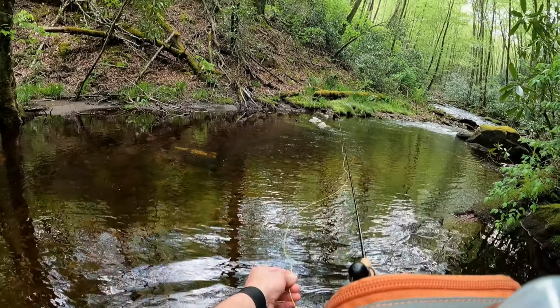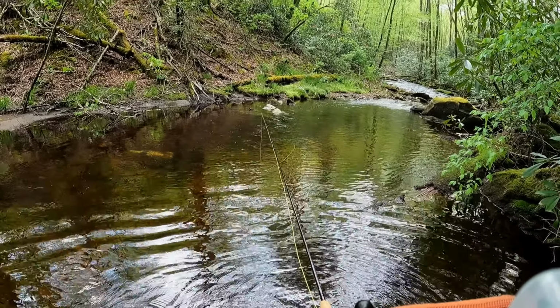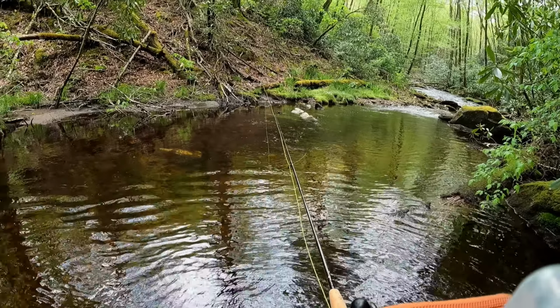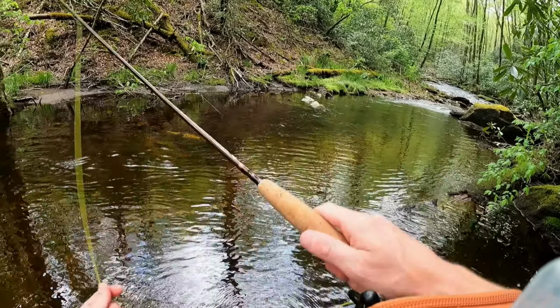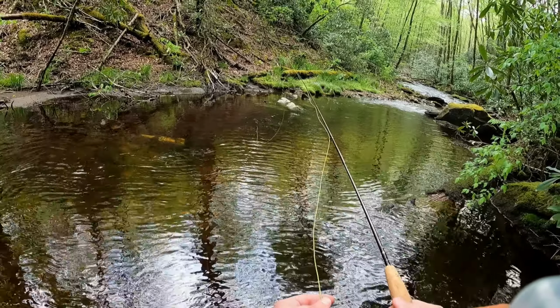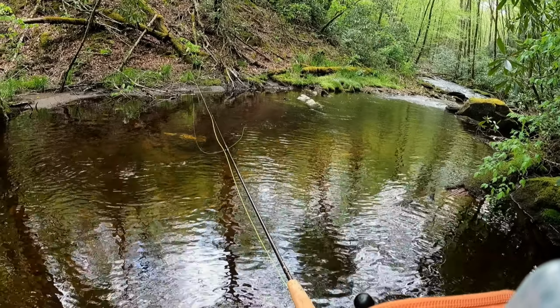See one still feeding up there. Actually, there may be two, but there's one out there. So we'll see if we can put it over near him. And there's one at the top of the hole still feeding. So let's see if we can kind of drift that by in front of him.